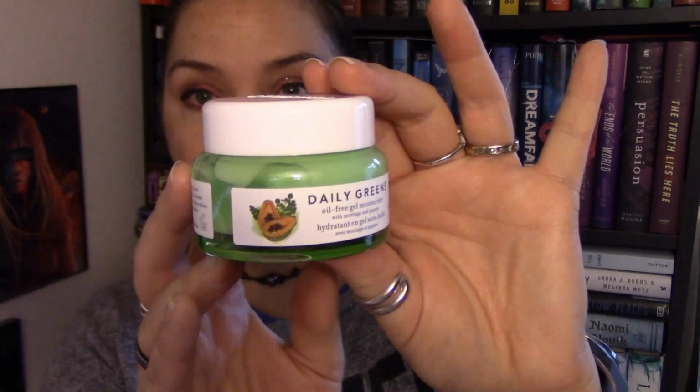Alright, so here's what the tub looks like. And I'm interested to see if it smells like papaya. It does come with a little cap here. Oh. It doesn't smell like papaya at all. It smells like... What else is in here? Moringa. Moringa and papaya. It smells citrusy and plant-like, but it does not smell like papaya. If you guys like papaya like I do, some papaya really stinks. It smells almost like rotten fruit, and that's not what this smells like, thank goodness.